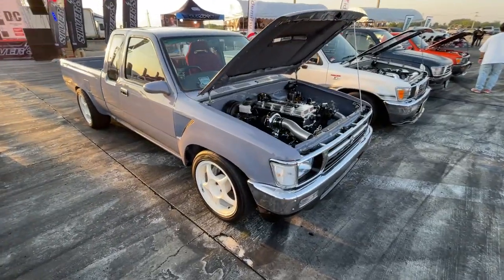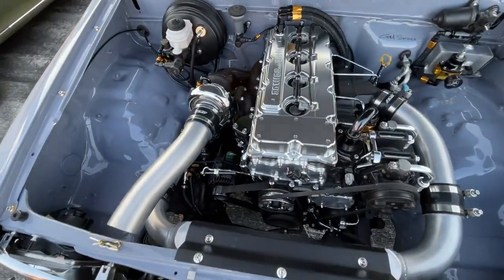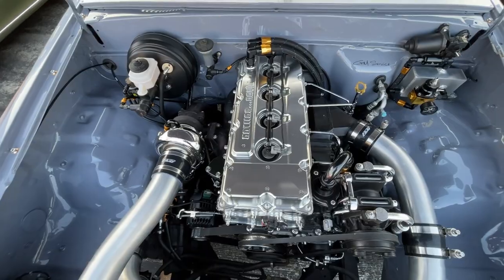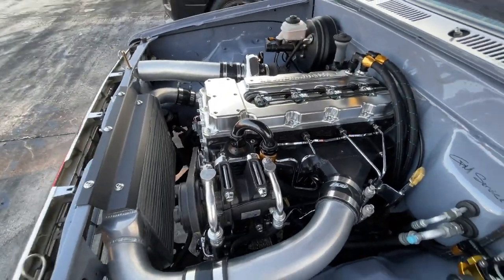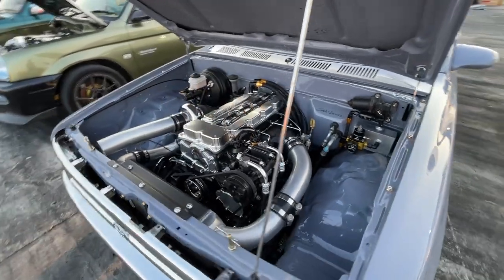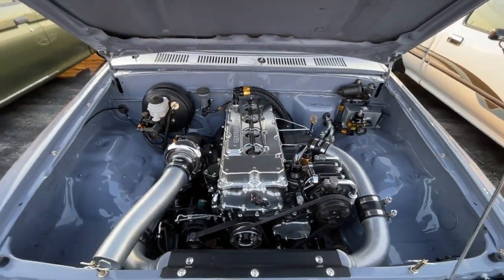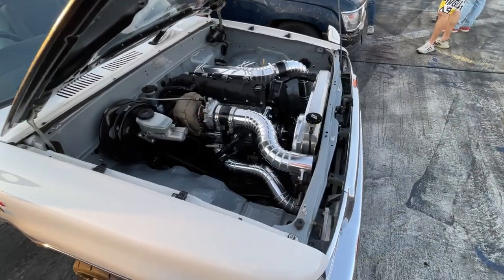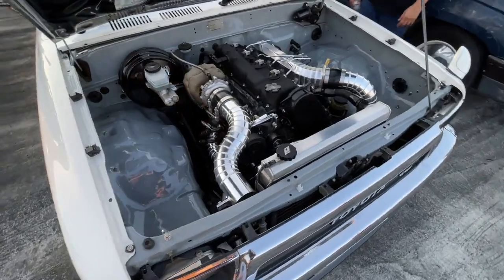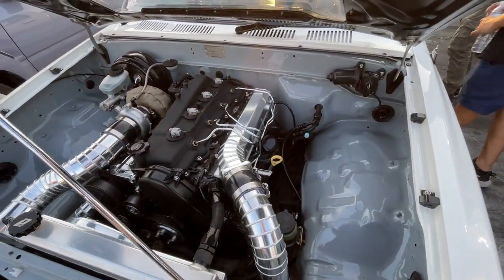Look at this little Toyota pickup. It's got this crazy engine in it. The CNC valve cover. That valve cover looks really nice. I'm not sure if this is a Toyota engine or an Isuzu engine. I can't tell the difference between the diesels. I just don't know about them enough. This guy's got some real nice intercooler piping. A sheet metal intake manifold.